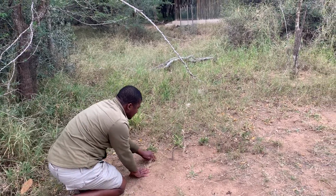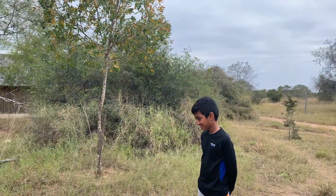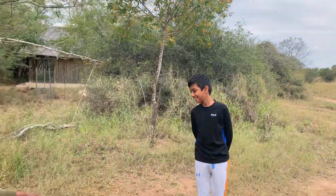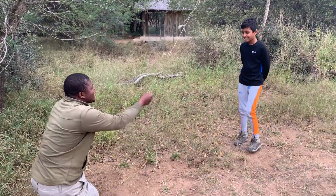Another Bataleur special was the demonstration of bushcraft by the tracker Lucky. Lucky is a favorite across adults and children. Whoever visits Bataleur has only great things to say about Lucky.